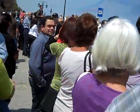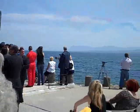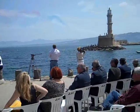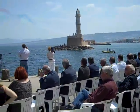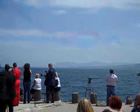Okay, we need to look over to the right-hand side now. And you'll see the smoke come on of Enid formation as they prepare to fly the slalom. They're now arranging in line astern, one down to five.